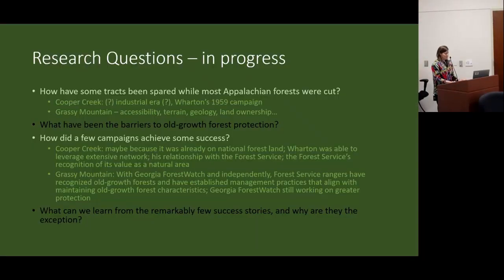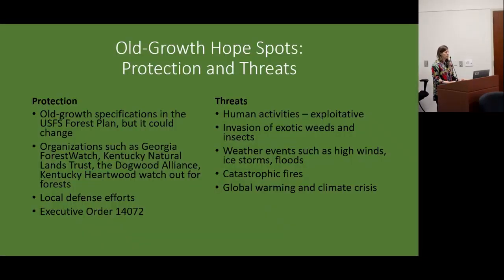It's a work in progress. There are still lots of remaining questions I have, but I'm just trying to wrap this up and talk about the protection status of the two forests.